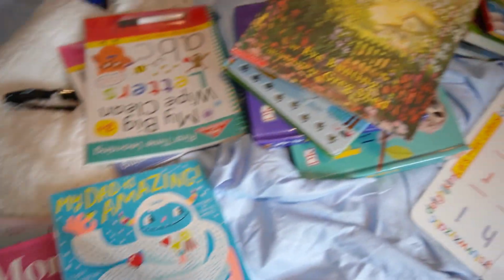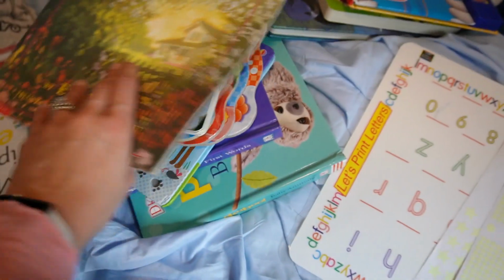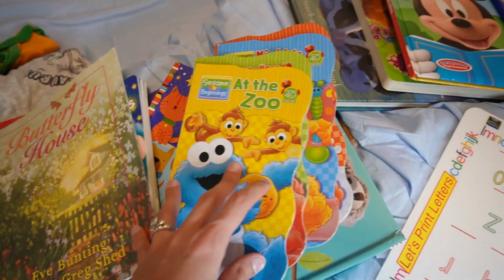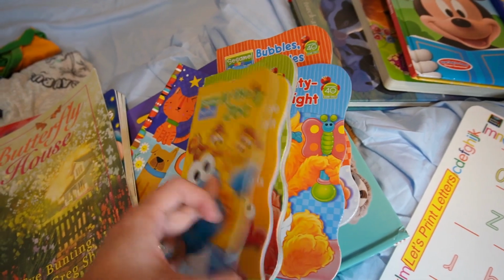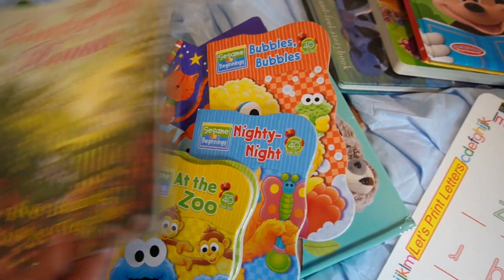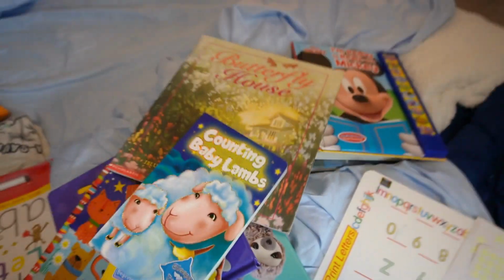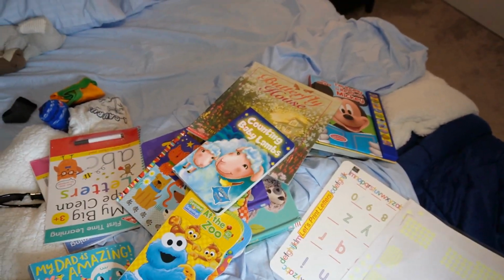This pile here is all books that we're going to be bringing downstairs for me to store that I'm not giving away. And this pile on the side are all books that have no sentimental value, things that we can find fairly cheap, and we're donating them. We're going to donate them to the library in hopes that another family can use them and benefit from them, and I'm pretty happy about that.